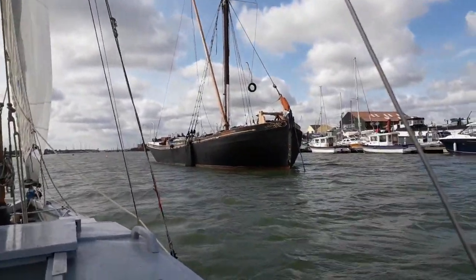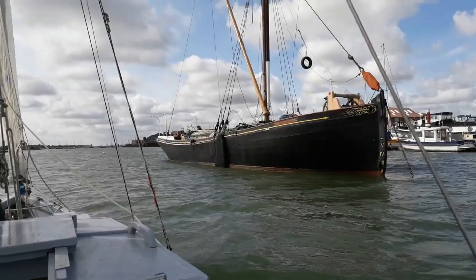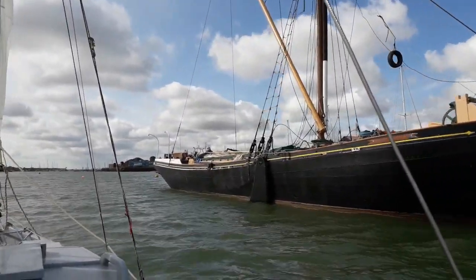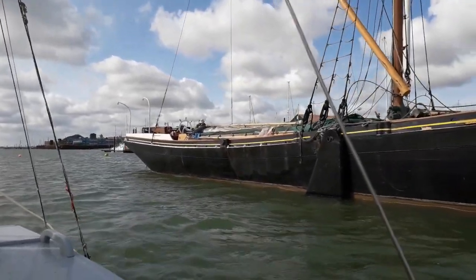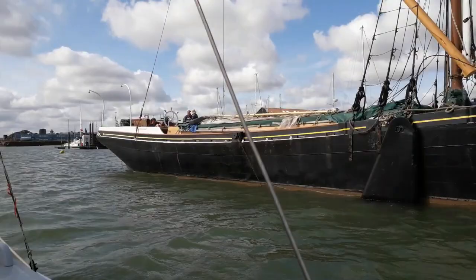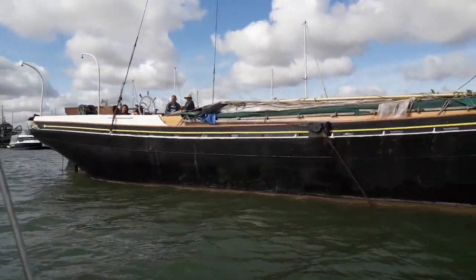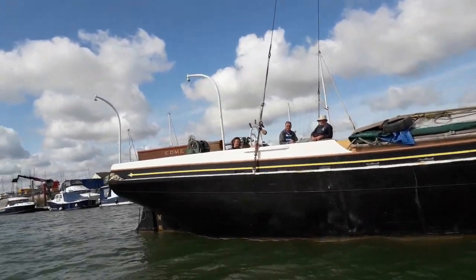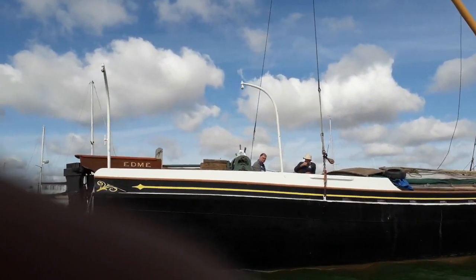So this is how far I think I need to be off the Edme to allow for me jibing. I'm running by the lee now. If I jibe, I'm just about clearing you. 2.1 metres under the keel. There's no way I could tack up there. I ran aground every time before I got enough speed up to be able to tack.